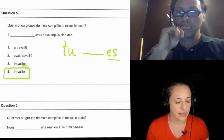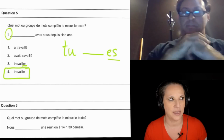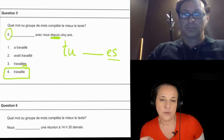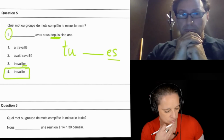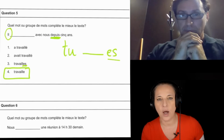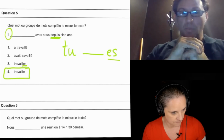I remember. So here, because we're using il, it is definitely going to be either 1, 2, or 4. So a travaillé, avait travaillé, ou travail, quite plain. But here we are using depuis. Now, how would you translate that actually in English? For. But how would you translate it? Like he has worked with us, or how would you translate this sentence in English? Oh yeah, so it would be he worked with us for 5 years, or he works with us for 5 years.